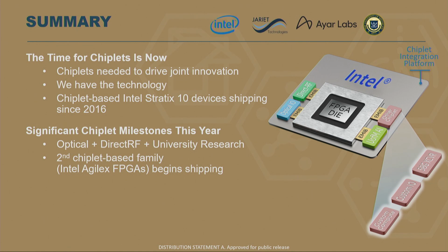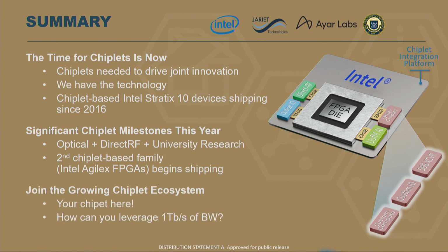Big progress during this 1 year. We have achieved significant milestones here where in this one demonstration, we have optical, direct RF, FPGA, university research, all pulled together. And I really haven't seen anything like this in the market and done in such a short period of time. Second, also a chiplet-based FPGA family we are shipping this year. So this is continuous investment from our business unit into the same interfaces.